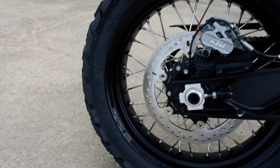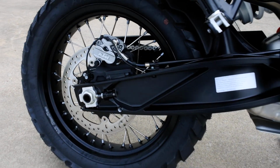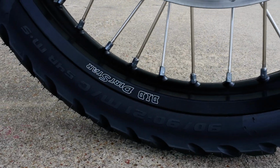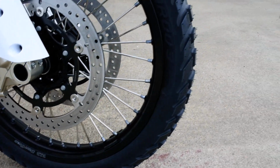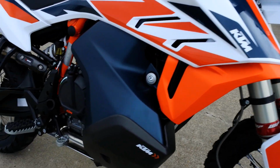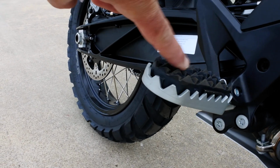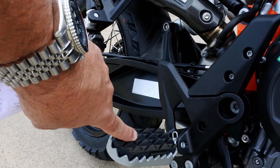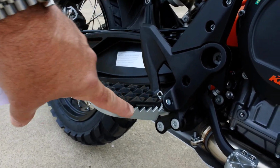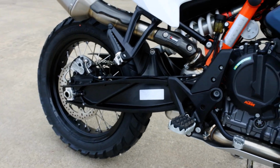Also, you get DID Dirt Star wheels, so upgraded rims, front and rear. This has an 18-inch rear and then a 21-inch front, again with the DID Dirt Star rims. Has Metzeler Karoo 3 tires, front and rear. Also a little more aggressive foot pegs. So you can see the foot pegs here. Now the rubber part of the foot peg here is removable, to reveal these really aggressive cleats that you see here. So you can remove this rubber piece if you want that really aggressive foot peg there.